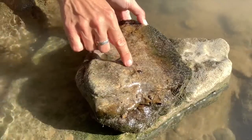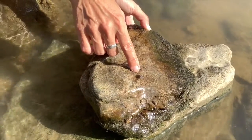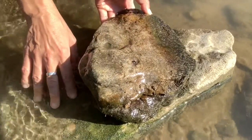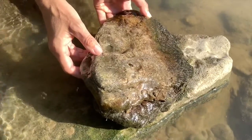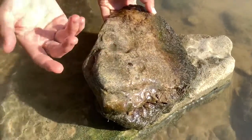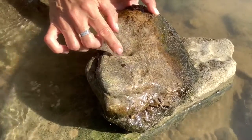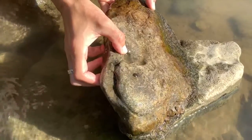This little guy that's walking across the rock here has got really teeny tiny legs on his underside. He's got kind of this armor plating on top, and they like to eat the algae, like the green furry stuff that grows on the rocks. And this is the first one I've seen this summer. Usually I find them everywhere. They can only live in clean water. These guys are sensitive to pollution. So this is a nice thing for us to find here. Awesome.